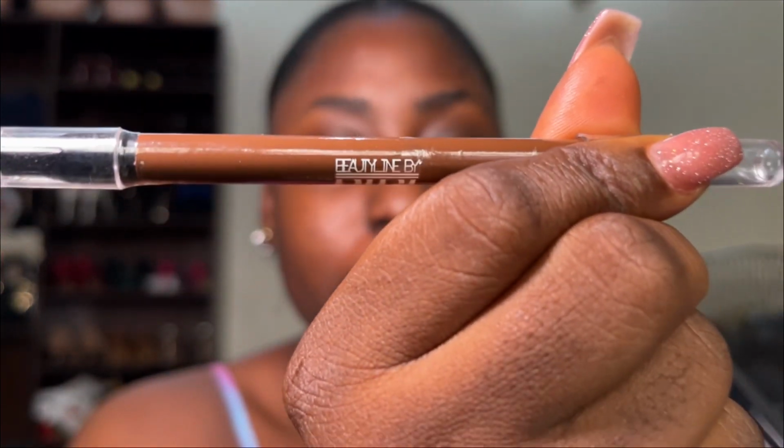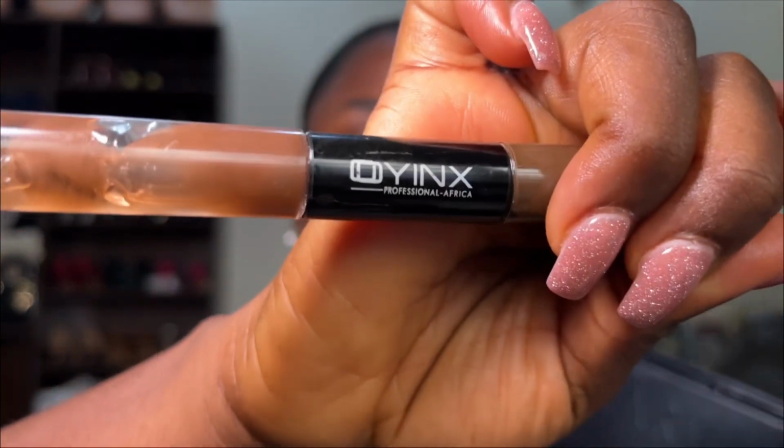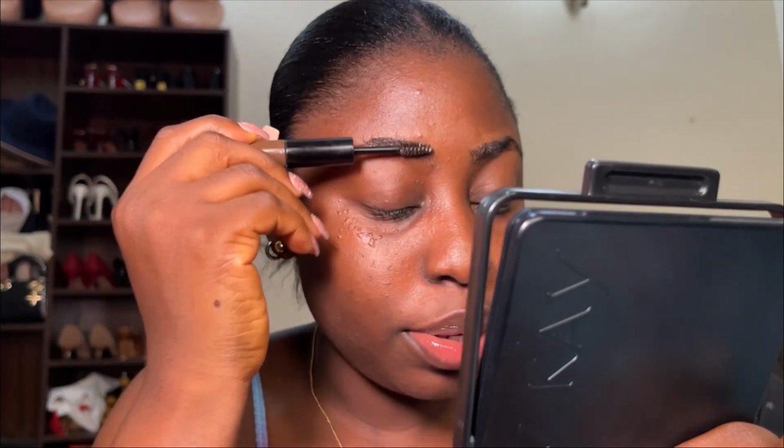So this is my mirror from Mercier. I have my eye pencil from Didi Beauty. It's really amazing, it works wonders. It's called BeautylineByDidi. And also I have my eyebrow gel from Oyinks, and that's what I'm going to be using quickly. My brows are full, so I just like to keep it in check before I draw my brows.